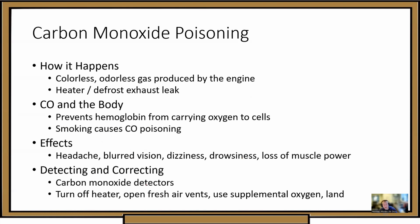We do have some carbon monoxide detectors in the cockpit. They're little orange rings that will change color if there's carbon monoxide detected. If you think there's carbon monoxide, turn off your heater because that's likely how it's getting into the cockpit. Open your fresh air vents and use supplemental oxygen and land. Get back down on the ground.